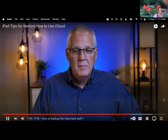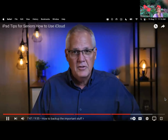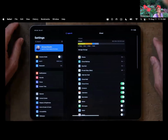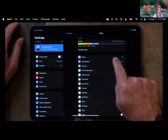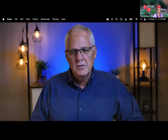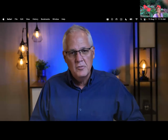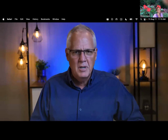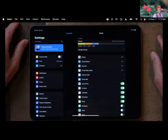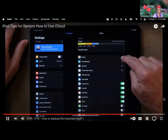Now you want to take a look and make sure you're backing up everything to iCloud that you want to back up. Here, you tap on iCloud, and you see that Photos is turned on. I think Photos is about the most important thing. There are some documents I have that are super important, but most of the time I can replace those documents, but gosh, I just can't replace a photo. So I make sure Photos is turned on.